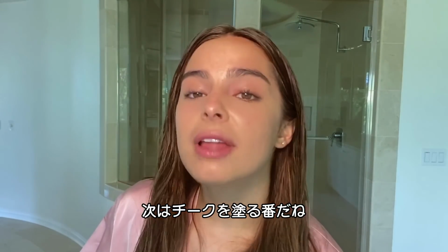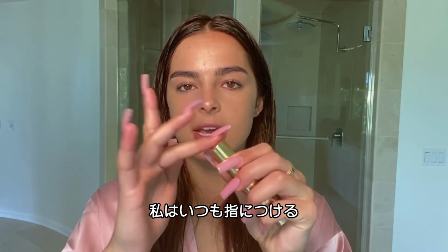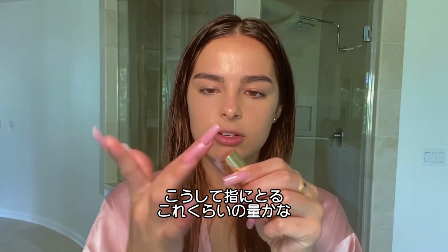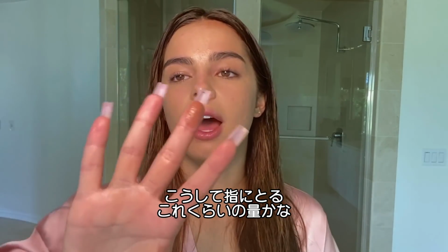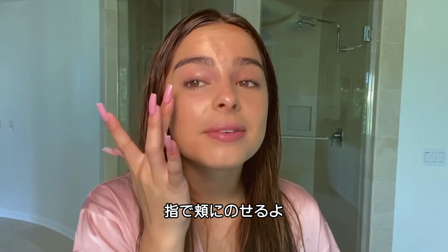So, for blush, I'm going to be using this Beautycounter blush stick in Caramel. I'll usually just take it on my finger and rub it around so it's warmed up a little bit, and then I take about that much and just dab it on my cheeks.